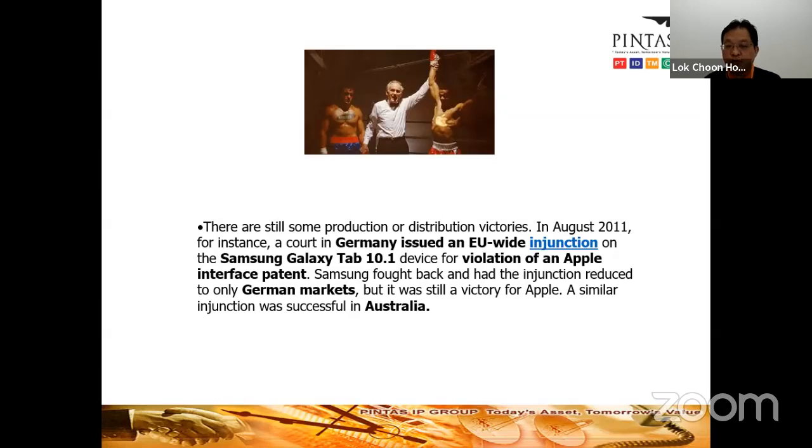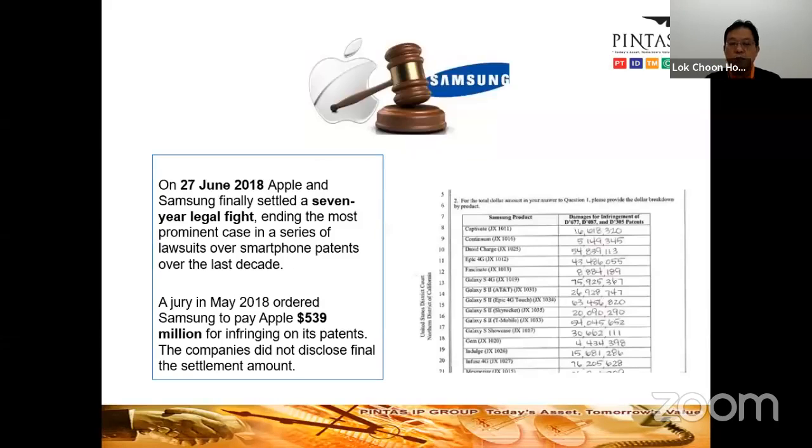But you know, this case protracted for 7 years. Many of the original models that were in contention became obsolete by the time the appeal came out, because when Apple won, Samsung would appeal, and this whole process took 7 years, right? So many years. So what happened is both parties eventually came to a settlement. On 27th of June 2018, both parties reached a settlement, and the jury awarded 539 million for Samsung to pay Apple for all this smartphone infringement. So it is a big sum, over 500 million US dollars for the IP infringement of the smartphone.